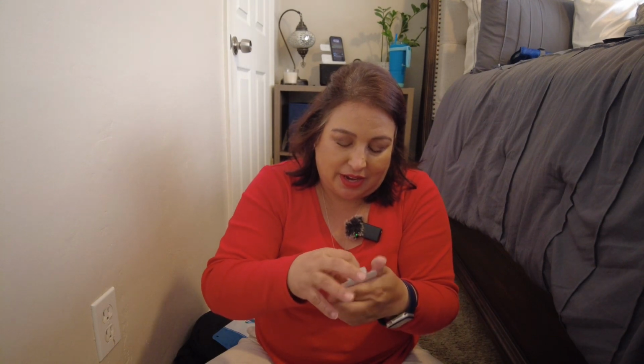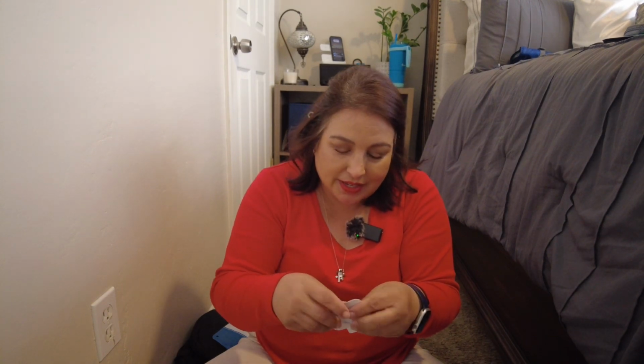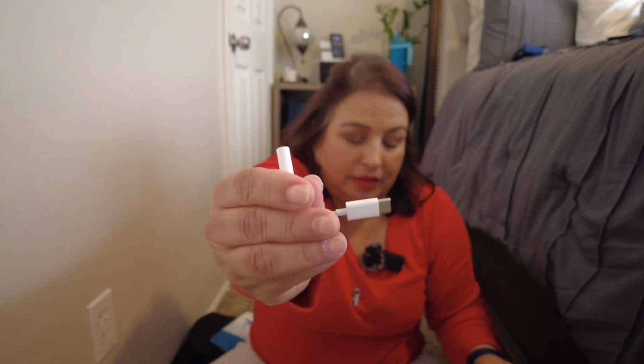Let's just see how small it is. It's just this little tiny adapter. See, it's just super tiny. And just plug it in. And then I can plug this into the iPad so I can hear it.